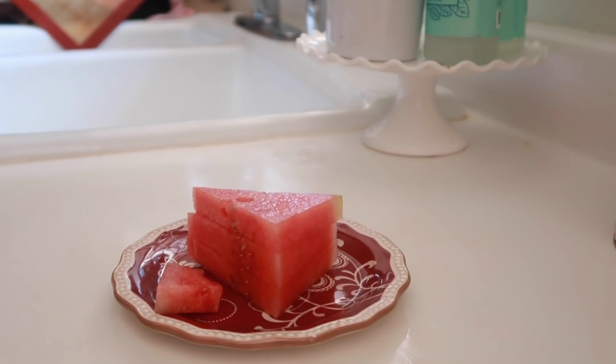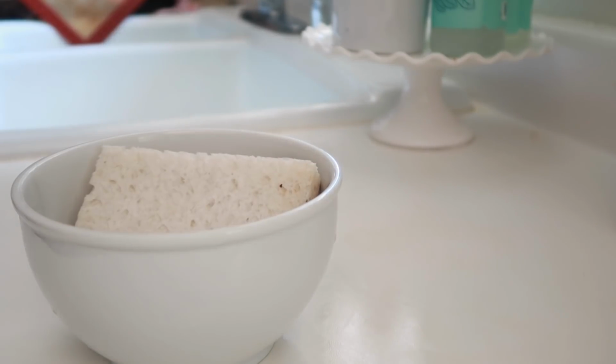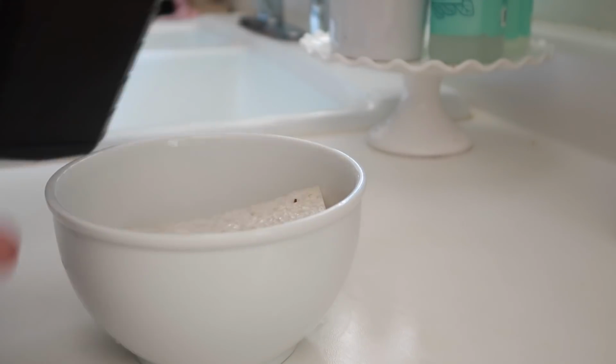One of the Tupperwares that I washed with my sponge had a little bit of mold in it, so I rinsed my sponge out. To kill it, I just put the sponge in a bowl and poured some hydrogen peroxide over it and just let it sit in that overnight.